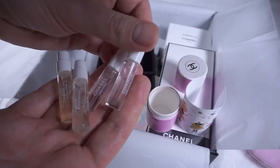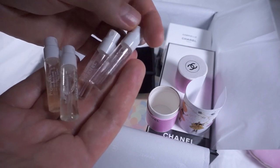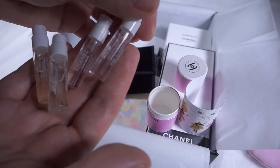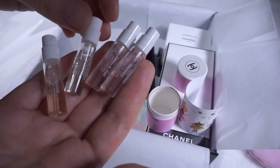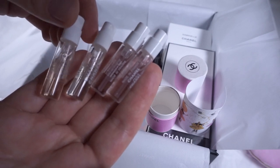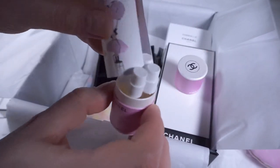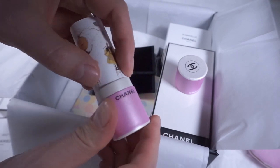So you get little spray vials. Sorry, my throat is still healing. I don't see the milliliters on this one. But anyway, this is Chance Eau Tendre Eau de Parfum. This is Eau Vive Eau de Toilette. This is Eau Fraîche Eau de Toilette. And Chanel Chance Eau de Toilette. I think it's 2 milliliter or 1.5 ml each. So we're talking about approximately 6 milliliter for the whole batch. 2, 4, 6, or 8. Maximum 8.